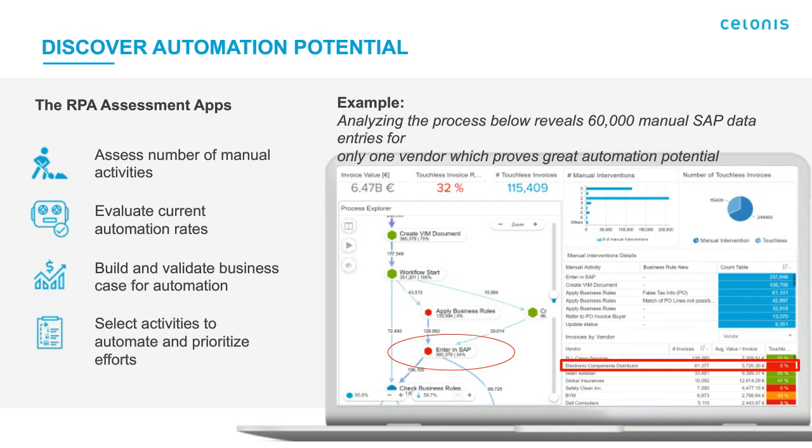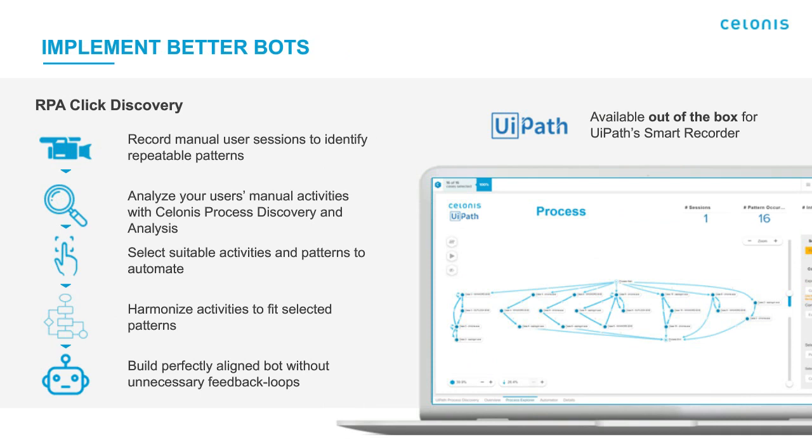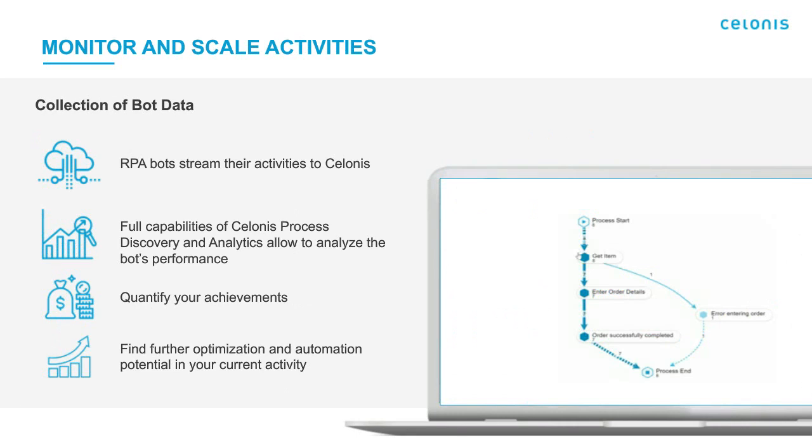and in particular, how it comes together with our customer, Siemens. So just quickly to recap, we showed in the demo the RPA assessment application, which allows you to quickly and easily understand where there is automation possibility and potential, in particular to focus energy around the high-value actions and activities that we can take for RPA. It allows you to actually implement better bots. I didn't show the click discovery capabilities. It actually allows you to tie what's happening on the desktop to what's happening in the underlying business process. And as we showed in the before and after, allowing you to monitor and scale the work you're doing from an RPA perspective, make sure you're actually getting value out of the initiative that you put in place.